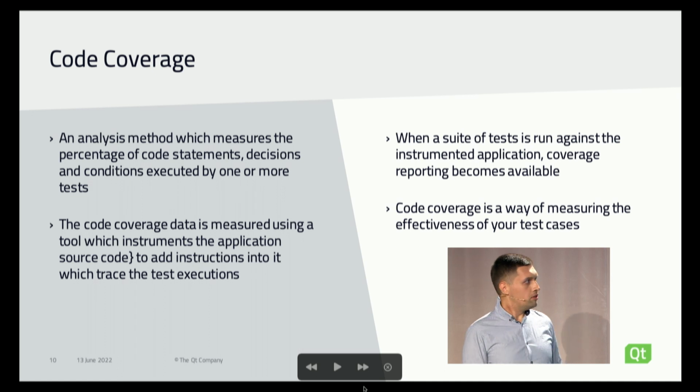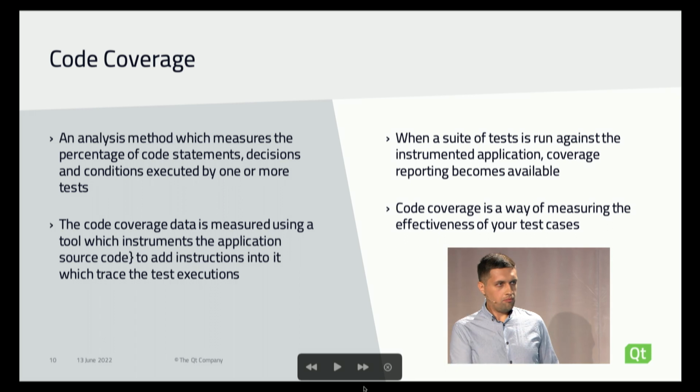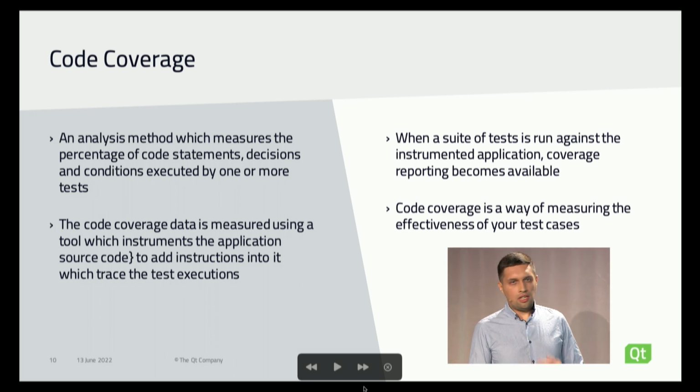And for code coverage, we don't discuss how the test case was run. It can be run automatically, like a unit test. It can be done manually or by other tools. So for the purpose of code coverage, how you run the test doesn't matter. You measure this code coverage data using a tool which can instrument the application source code. This tool will add some instructions inside the source code of your application to be able to trace how your application is executed and what code is executed. When you run your test cases against the compiled instrumented application, the coverage reporting is available.